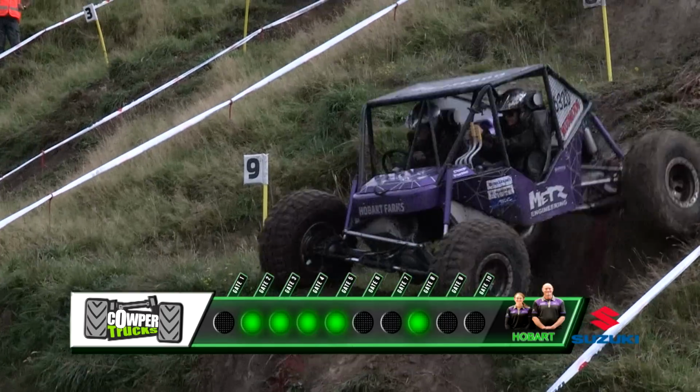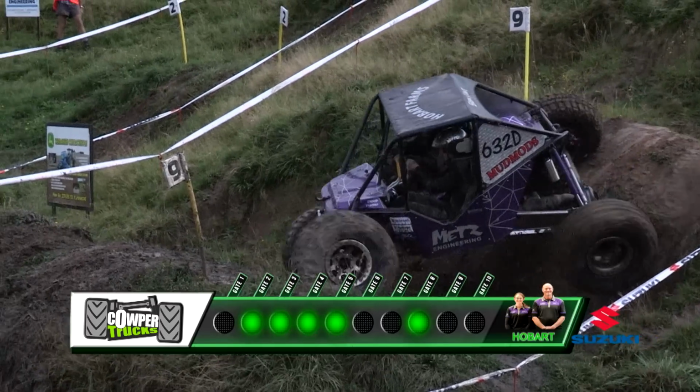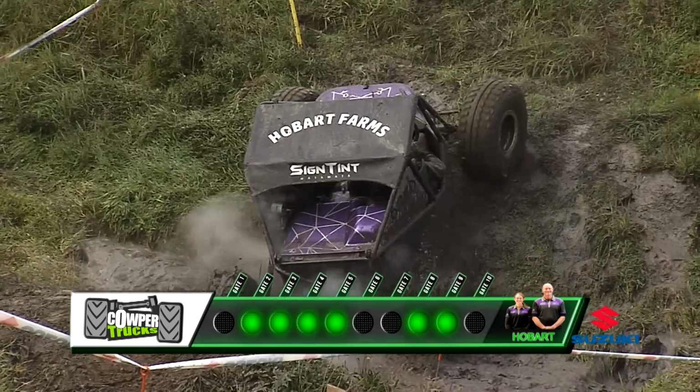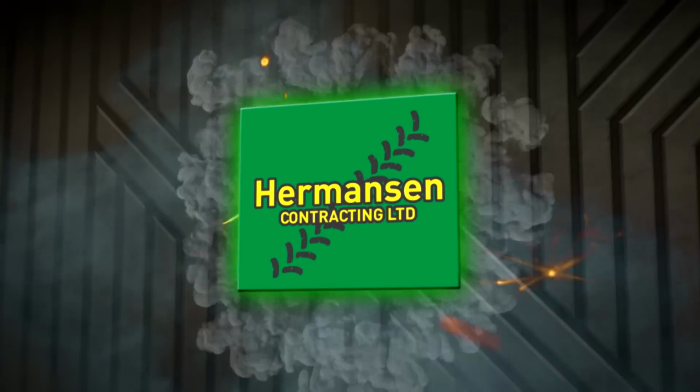Now, this is a difficult one because you've got to attack it on the diagonal to go through 9. They decide at the last minute to attack it. They get through 9. That was a great bit of driving from Phil Hobart. And once again, they can't get to the course completion, but they score good points and they needed them.